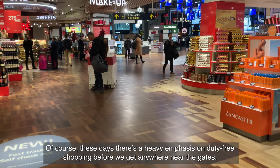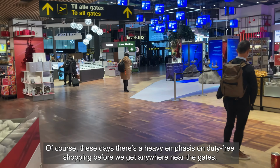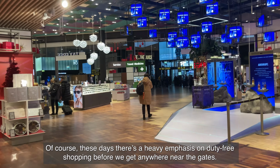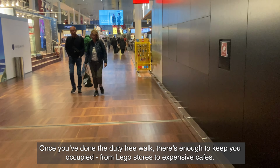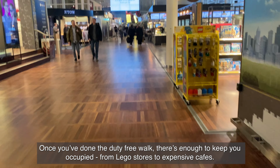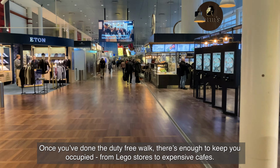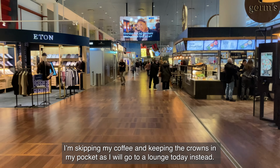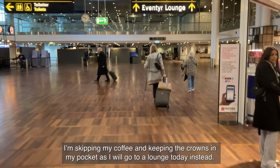Of course, these days, there's a heavy emphasis on duty-free shopping before we get anywhere near the gates. Not that I'm interested in buying anything. Once you've done the walkthrough duty-free, there's enough to keep you occupied, from Lego stores to expensive cafes. I'm skipping my coffee and keeping the crowns in my pocket as I will go to a lounge today.